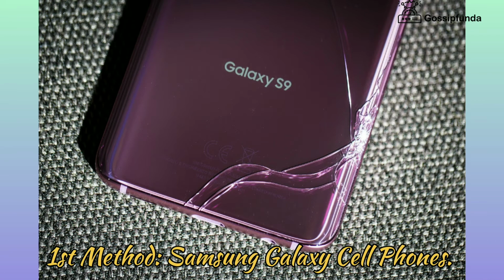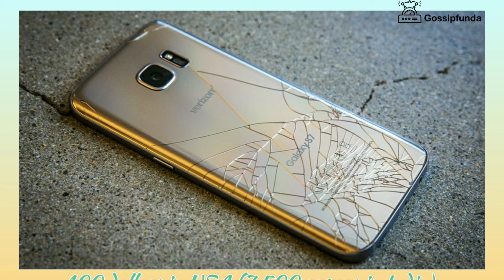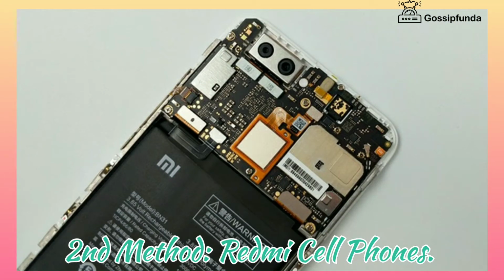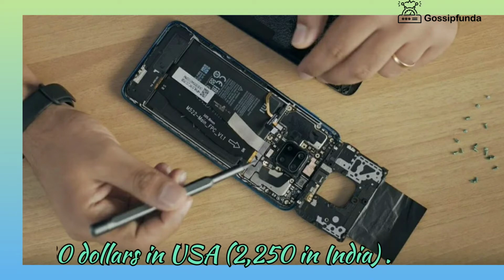First method, Samsung Galaxy cell phones. Now, to fix a Samsung Galaxy mobile screen, it costs $100 in USA. Second method, Redmi cell phones. Now, to fix a Redmi mobile screen, it costs something around $30 in USA.